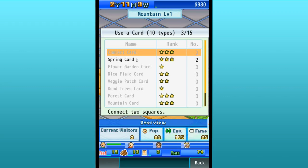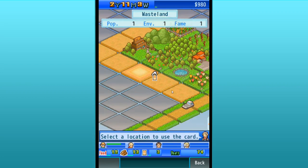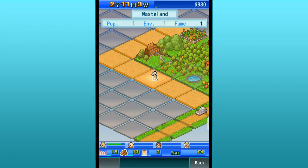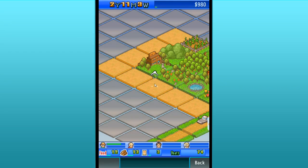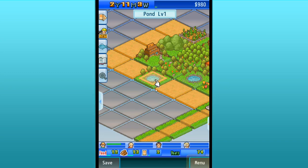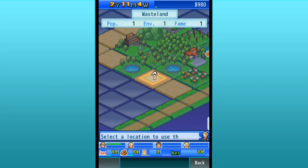Spring. I wonder if spring card... It does make a waterside area. Let's use them. Alright, so I think I want to do one right here, maybe? Or one right here. Let's do one right here just to see what it looks like. Because a spring can connect. Oh, good! This would work, so it makes a little pond. Okay, we're doing this. And then I want to make another spring card right here.